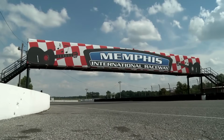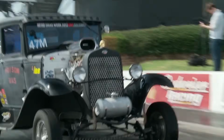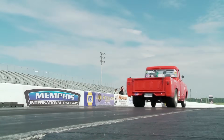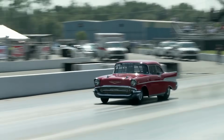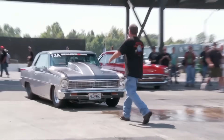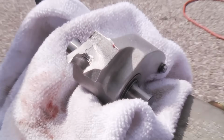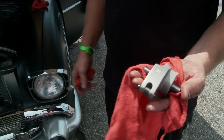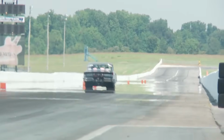In day 4, we're at Memphis International Raceway. Memphis isn't kind to Lutz or Larson. They're both having trouble getting their cars down the racetrack. Broke a rocker on it. Must have broke that on the first hit, and that's why it slowed down a little bit. Oh, he lifted at 300 feet.